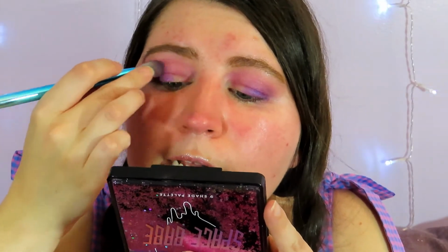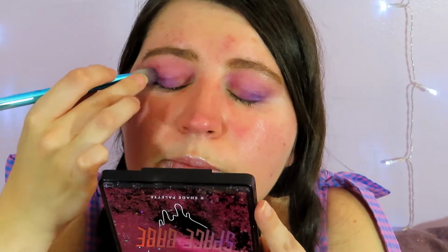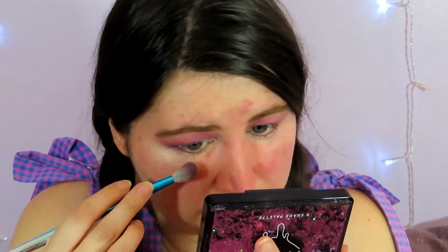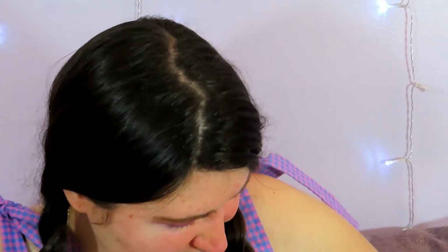Okay, but this one blends a little bit nicer. It's a little bit easier to blend. Sometimes I'm not sure if that's a good thing or a bad thing, because is it just easy to blend because it's blending away to nothing, or what's going on here? Okay. Ooh, this matches my shirt. Like you have the pink and the purple. Anyways, okay, so now I'm going to shake things up just a little bit.